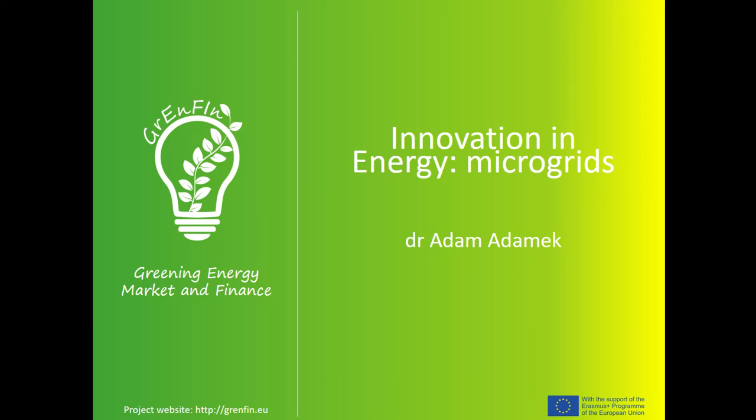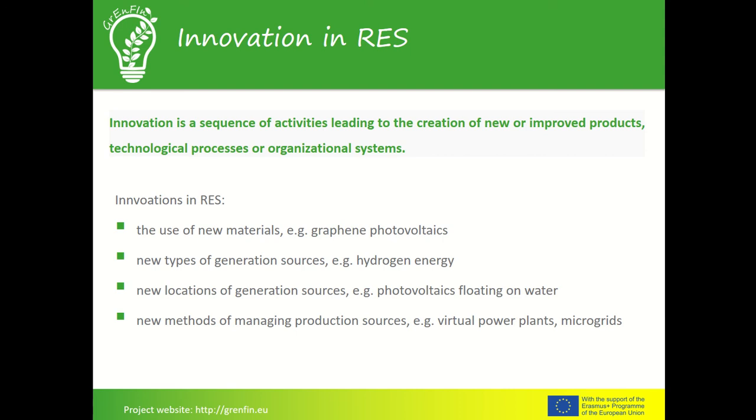and microgrids. But first, what is innovation? Innovation is a sequence of activities leading to the creation of a new or improved product, technological process or organization systems. Innovation in renewable energy sources may include the use of new materials like graphene photovoltaics, new types of generation sources like hydrogen energy, new location of generation sources like photovoltaics floating on water, and new methods of managing production sources like virtual power plants or microgrids. Today, we would like to talk about microgrids.